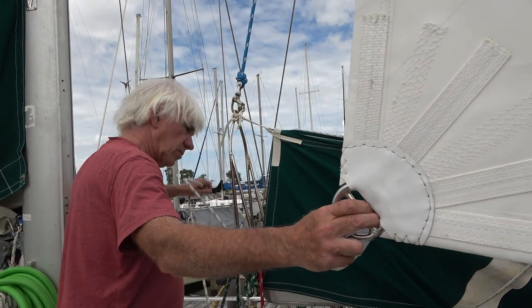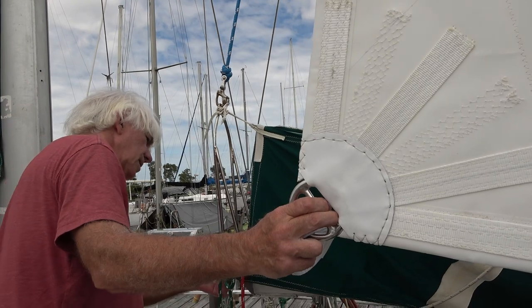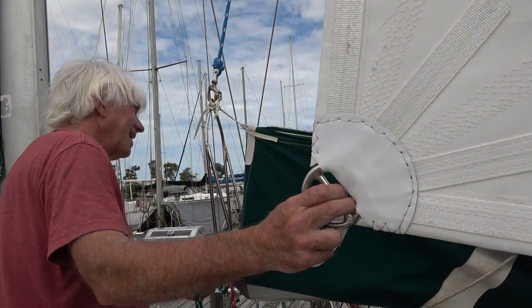Older sailors don't have a clue when to quit. They just keep moving their winches.